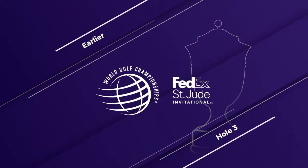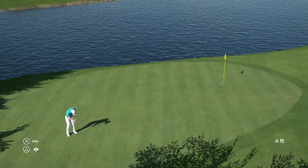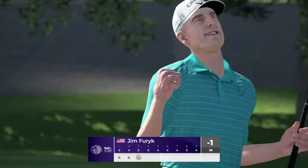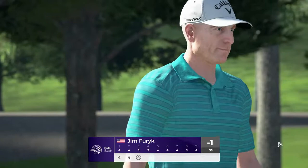Let's have a look at this. One of the best iron players in the game, Jim Furyk. And take a look at his fourth now. Wonderful effort. Let's get back to it, shall we?